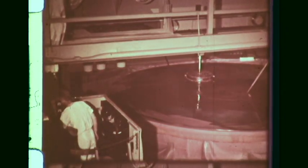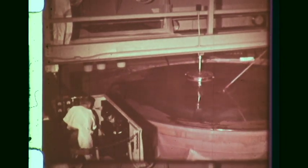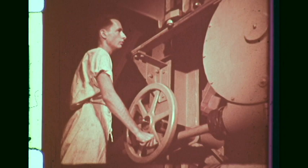The periods of polishing grew shorter and shorter, and the testing more frequent as greater accuracy was achieved. From several days, each polishing period had been cut down to several hours, after which tests were made to determine further corrections.